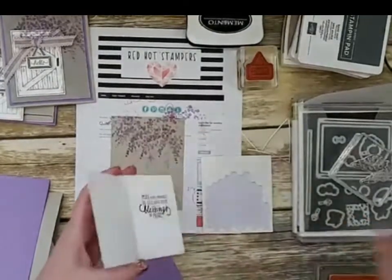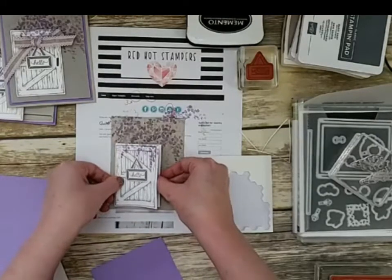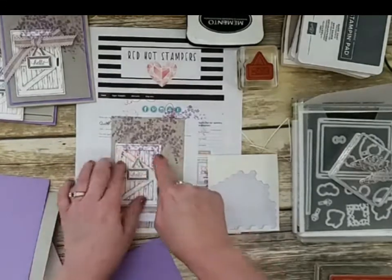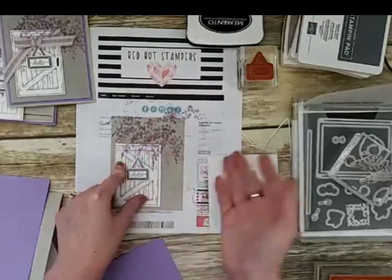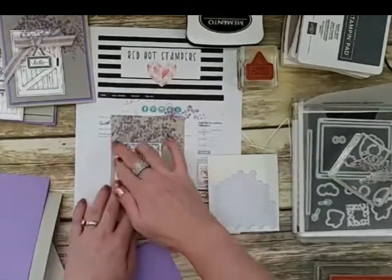Don't want that door falling off. There's nothing worse than sending a card in the mail and it arrives in pieces. See, I didn't even line up the flowers, but it looks fine. It looks perfect, but not boring perfect.